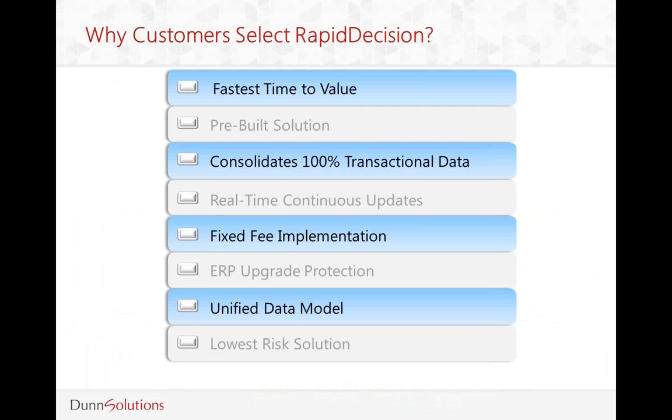It's a unified data model, and what that really means is I can combine data from multiple instances, whether you're on the same ERP or not. We've got customers that are running both J.D. Edwards and PeopleSoft, or J.D. Edwards and eBusiness, and even SAP. So there are situations where we can bring in multiple data sources simultaneously.